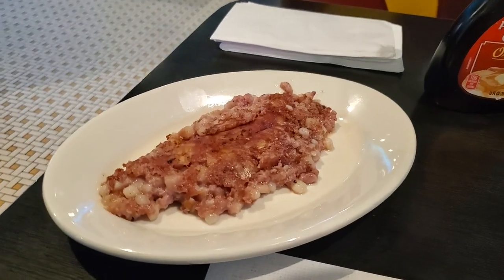Oh, here we go. Thank you. You're welcome. So here's my hash, guys. Here's my corned beef hash right there. Just enough for me.